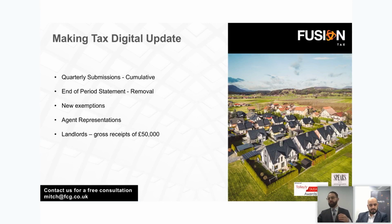Obviously, you can't deduct your mortgage interest or management expenses from that. This is gross receipts, £50,000 or more. You'd need to register and start submitting quarterly tax submissions by April 2026. Some of the questions that I've had since the announcement have been, well, what if it's a joint property?